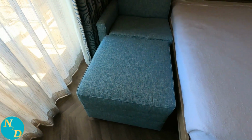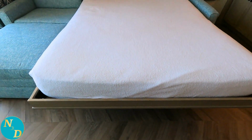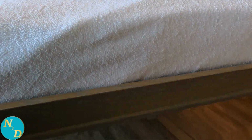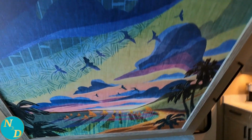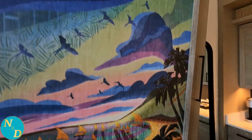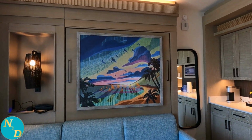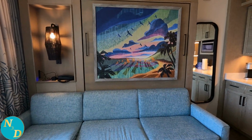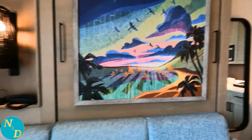I put that part of the couch back together, and just so you can see how easy or not it is, let me pull up the Murphy bed with one hand while I'm holding the camera. There we go. So I did it. I'm 67, not in the best shape, but not in bad shape. You may or may not need assistance to pull that down and then bring it back up.